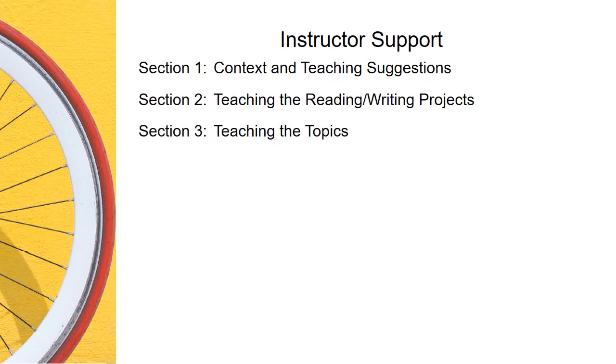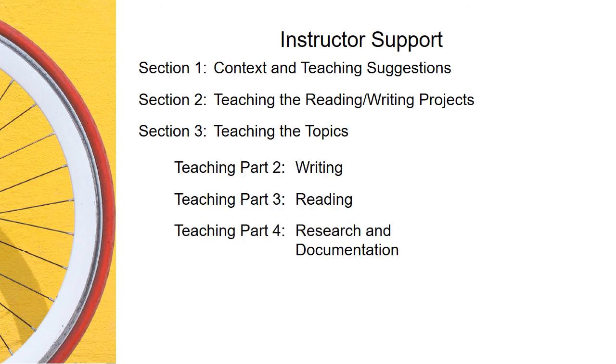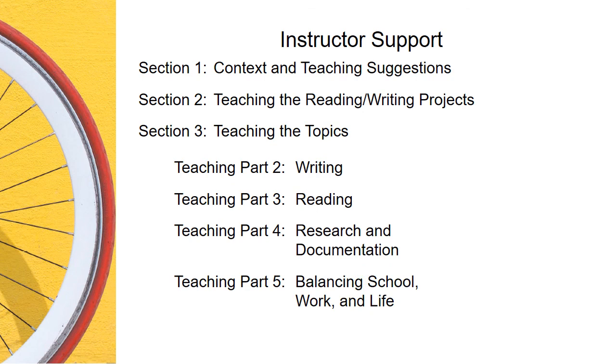Section 3 of the hub deals with the topics. Remember that the topics are parts 2, 3, 4, and 5 of the hub. And in section 3, just like in section 2 on the reading writing projects, we have detailed suggestions, background, examples of responses, examples of problems that students have had with assignments on every unit in the writing section and the reading section, as well as, of course, the research section and the non-cognitive section.